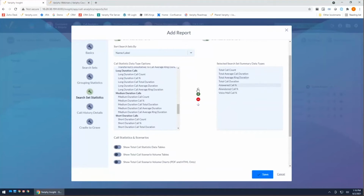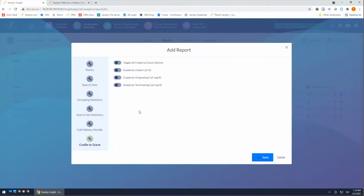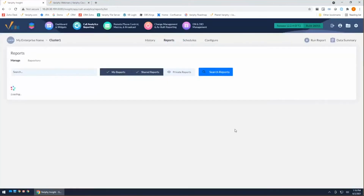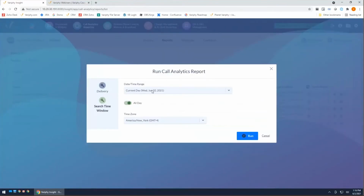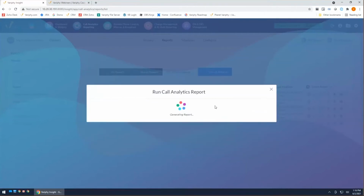All right. So let's go ahead and we're going to give this guy a save, and I'm going to turn off call detail because we're not really going to get into detail in this particular case. We're really just looking at the statistics. So now we've got our report. Let's give this guy a save, and I'm going to give him a quick run here for you. All right, we'll keep that guy in PDF. My time window here, I've got some historic data in there. We're just going to run this guy for the previous quarter.